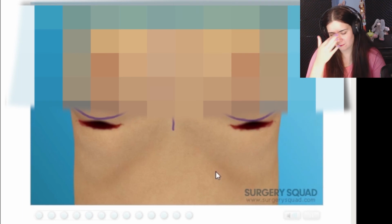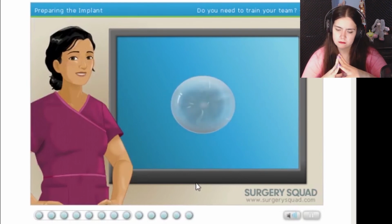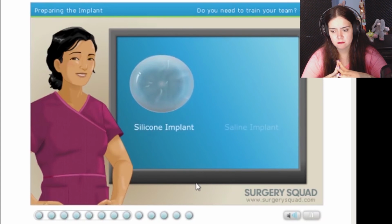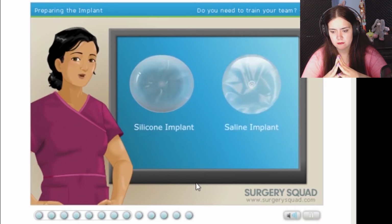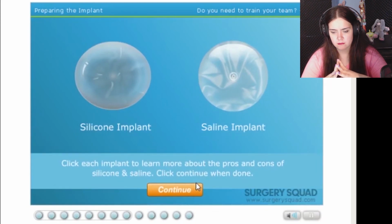Nice job! Now we need to prepare the implants. Breast enlargement is achieved through the placement of a silicone pouch called a lumen. The lumen may be filled with either silicone gel or saline. There are advantages and disadvantages to each type. Click each implant type to see the pros and cons of each.